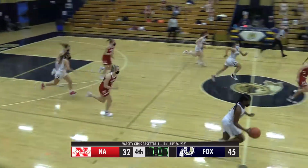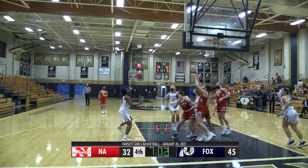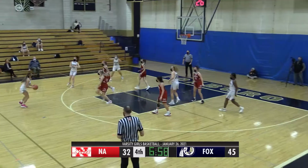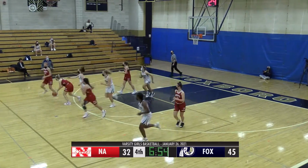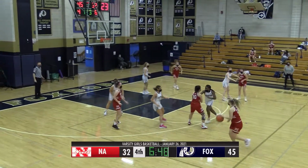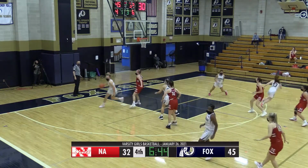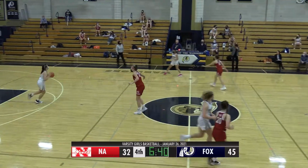There's a steal by Cameron. Andrea's filling the lane and she's rewarded. Oh, she misses it. Whoa. There's a three and it's short. Follow your shot. That was a nice pass by Cam. Yeah. She fed her perfectly there. Oh, good rebound. Good box by Hannah there. Dribble it, Andrea. There you go.